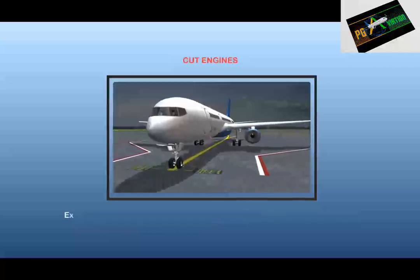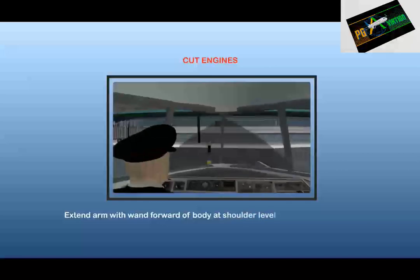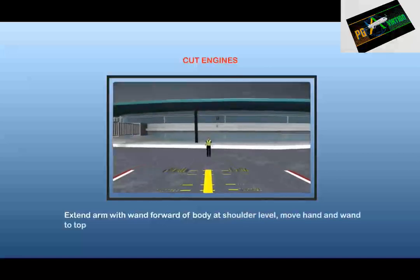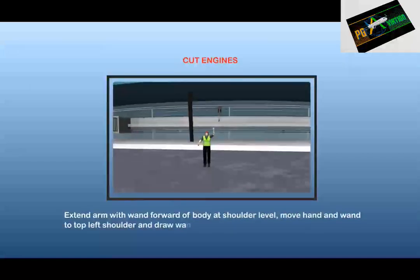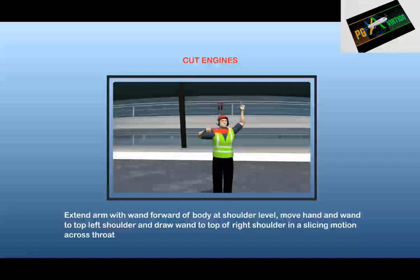And once the captain signals that brakes have been set, the marshaller signals the captain that he can cut engines by extending left arm upwards and with the right hand taking the wands to left shoulder and drawing it across his throat in a slicing motion.